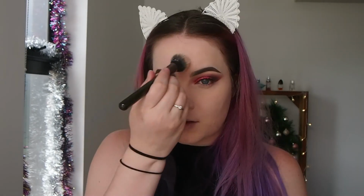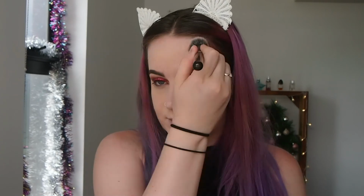Alright, now I'm going to take my Face of Australia translucent powder. I'm going to press this in under my eyes and around my large pore areas. And then I'll just set the rest of my face with a brush.